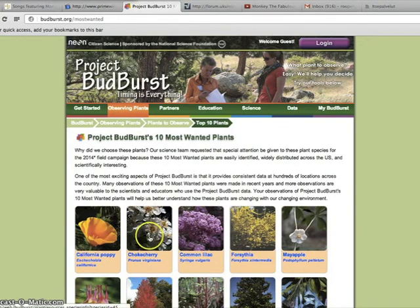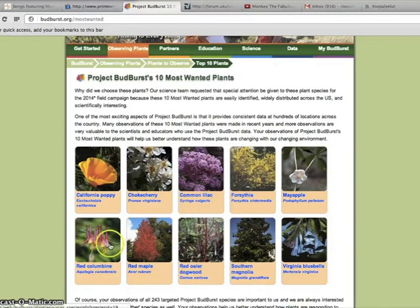Californian poppy, chokeberry, I think that's Aronia melanocarpa, the common lilac, forsythia, maple, columbine when it comes out. I think I've got some columbine coming up now in the garden. Some red maple, dogwood, southern magnolia, and Virginia bluebells.